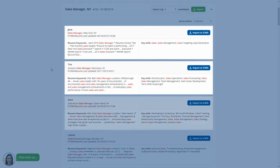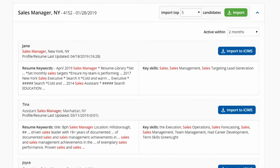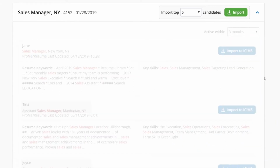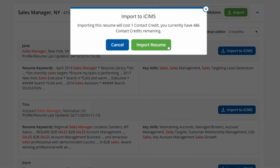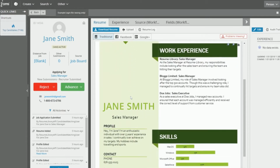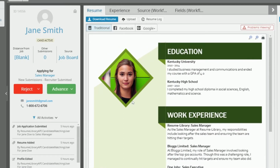You can now select the candidates you would like to import into your iCIMS Recruit workflow, either individually or in bulk. You can filter the results based on when the candidate was last active using Active Within. Simply click the Import to iCIMS button to add your chosen candidates to your iCIMS account. As you can see, the candidate's full resume is now available in iCIMS for further processing.